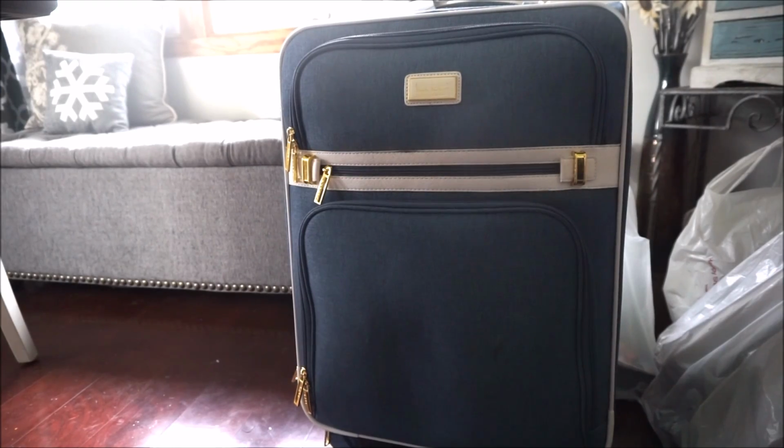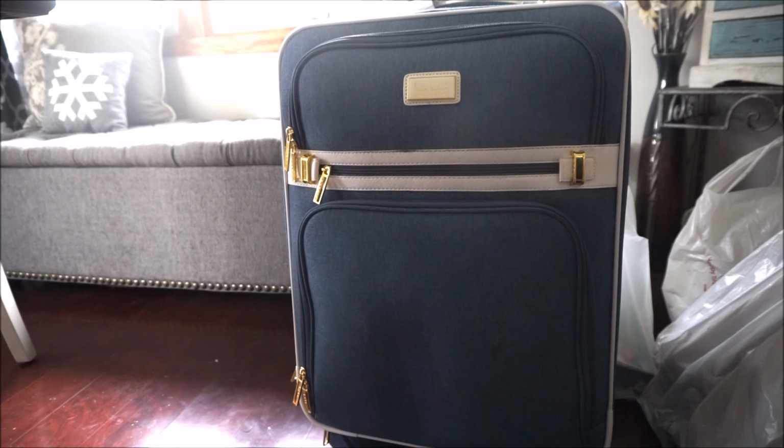All right, so here is the last luggage type purchase that I found at TJ Maxx, and I was literally so lucky to find this. I'm so happy. I was looking for full-sized luggage bags. I have the carry-on sized luggage already, but I did want a bigger one. I knew I was going to want to stuff a lot in there, and so I wanted the size that I could check in. And so I found this one.